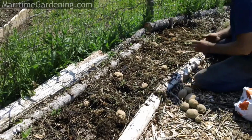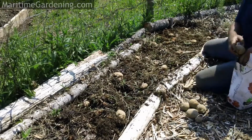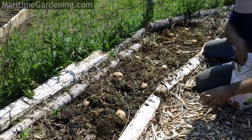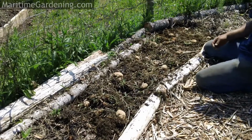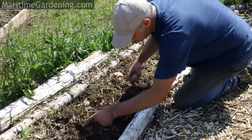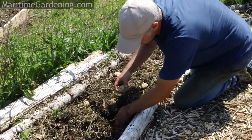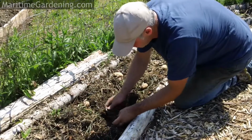And boom, boom, done. Alright, so those are all the ones that are going in. I know where everything is, so now all I got to do is plug them in. So I just move this soil back, dig down as far as I can get with my hand. If I can't get into it with my hand, then it's not ideal.